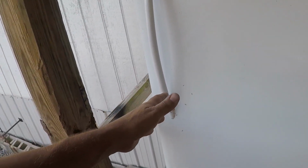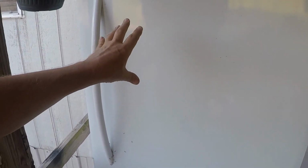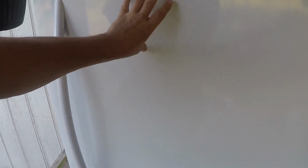Also, if you lose electricity, leave this door shut. Unless you just absolutely have to get in there, don't open it. And these things will stay cold for at least 12 hours with no electricity if you keep this thing cold. I've had ours be off before as long as 24 hours and could not tell that anything had thawed out.